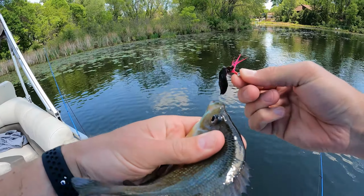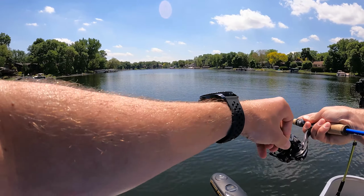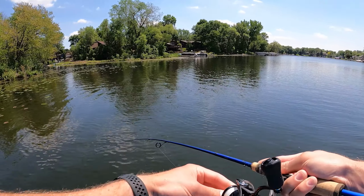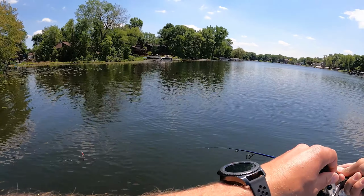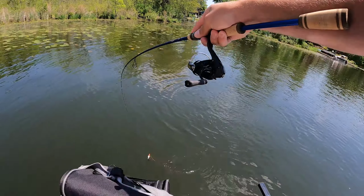Bluegill. This feels like a bass. Oh, it is a little bass. Ooh, she's got wounded.